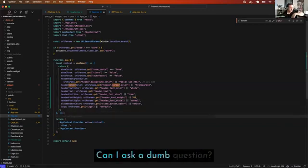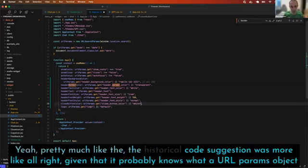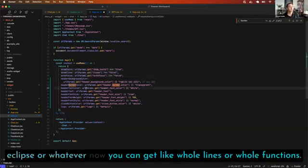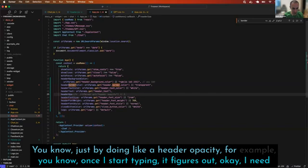Can I ask a dumb question? Yeah, sure. When we say code suggestion or code completion, I see every vendor is trying to use these buzzwords. Is that specifically what we're talking about? Yeah, pretty much. The historical code suggestion was more like, given that it probably knows what a URL params object is, I could hit control space and it would bring up all the stuff. You could do this in the 90s with your favorite Eclipse or whatever. Now you can get whole lines or whole functions, just by typing something like header opacity, for example.